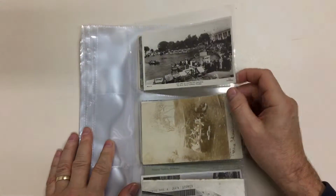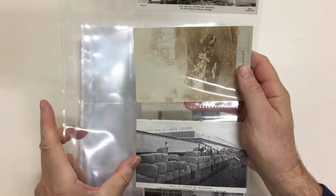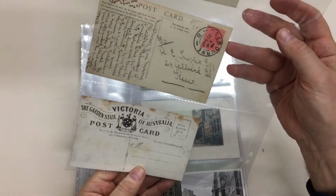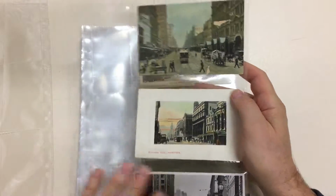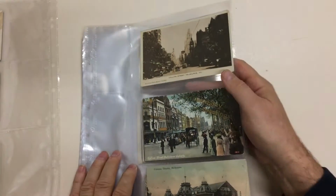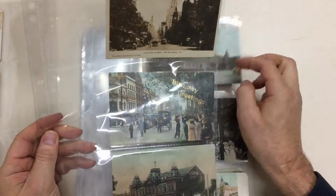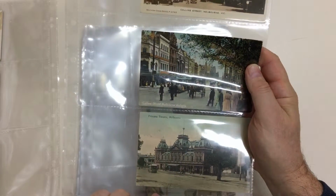Okay, then we have the balance of the collection. The Lake and Australian Building at British Empire Exhibition, Wembley. Don't think that's quite Melbourne. Wool stores in Melbourne. That's one of the Garden State cards. Nice view of the Paris end of Collins Street. The Princess Theatre, which is still intact.